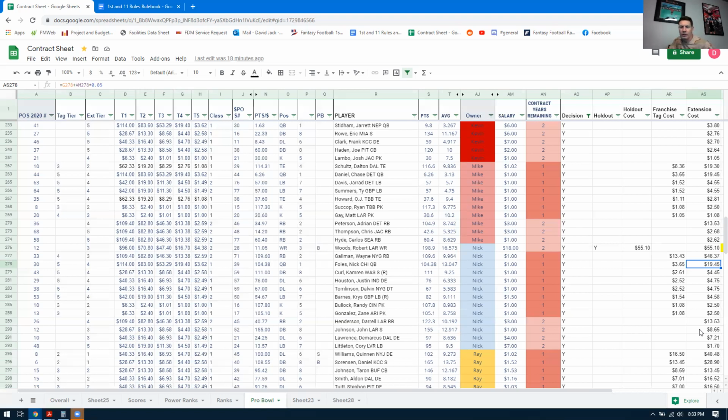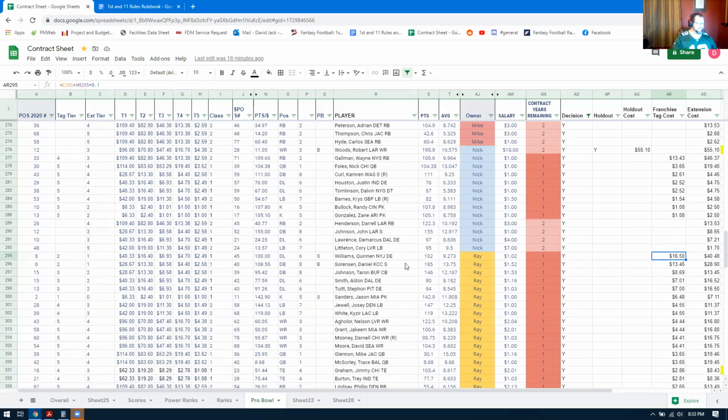Boy, oh boy, I tell you, Quinnen Williams. Thank you, whoever signed Nick Bosa, making that $48. Yeah, I was going to say the defensive end market in our league is just whoa. It's crazy, right? So defensive ends, and tight ends for that matter. You've got Kittle and you've got Kelsey, who just absolutely destroy the tight end market.